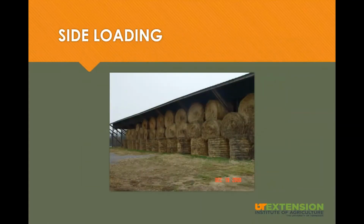Side loading barns is something that UT has pushed since they started storing round bales. This is one Mr. Bill Henshaw built in Moore County back in the 80s. And the beauty of that is he can separate his different cuttings of hay. The bad part of this barn is it's built in 12-foot sections, and it's kind of hard to stack the hay in, but we didn't know any better back then.